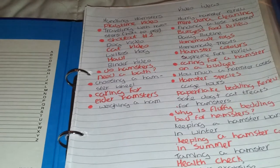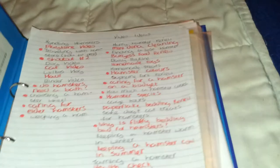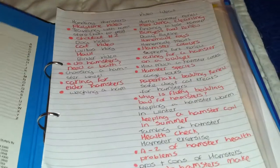So anyways, I can really recommend having a hamster binder. The reason I started one is because I'm always finding really good information on the internet and then I can never find it again. So if you're like me and always find information and never find it again afterwards, I can really recommend a binder. They're really cheap to make.